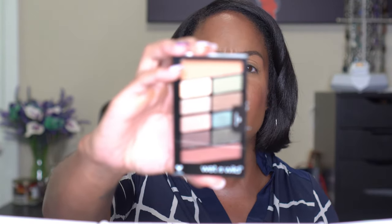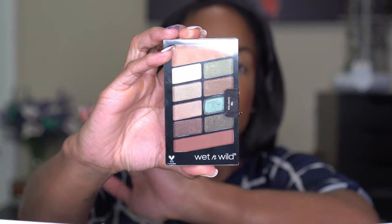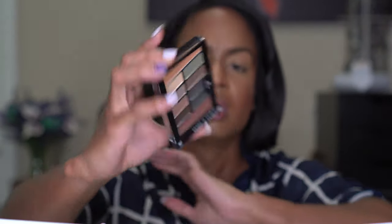So now for eyeshadow. We're not going to do anything crazy. And I wanted to use something affordable. I showed you guys this in another haul that I did. This is my Wet n Wild Comfort Zone eyeshadow palette. And this is pretty neutral, but it gives you the option for some pops of color if you want it.